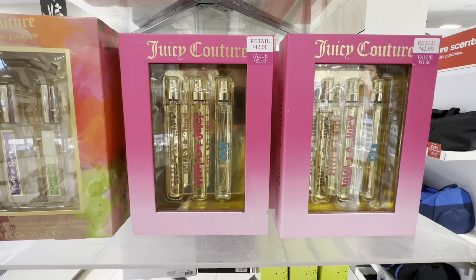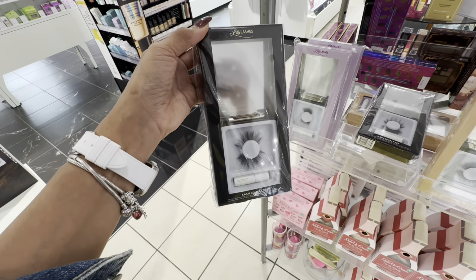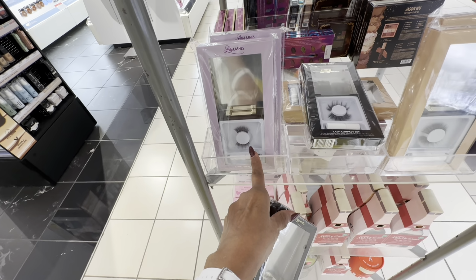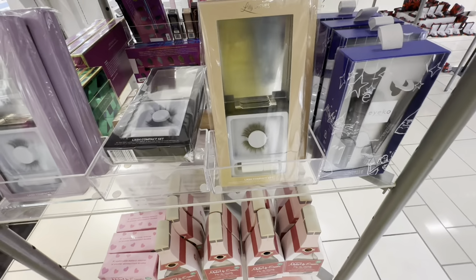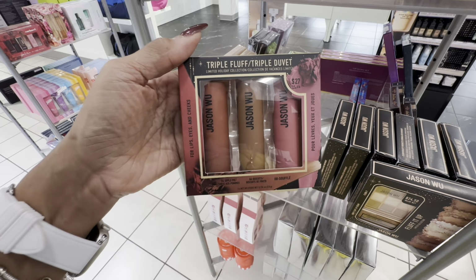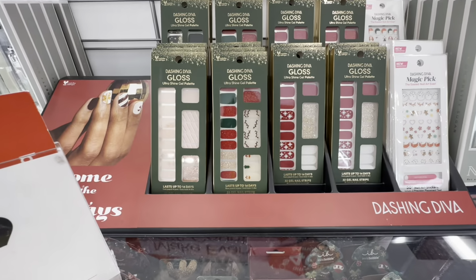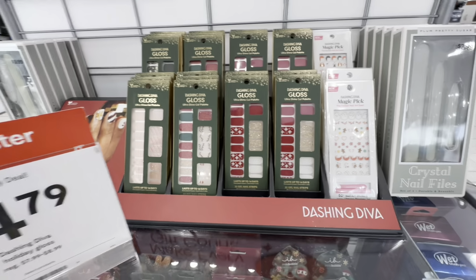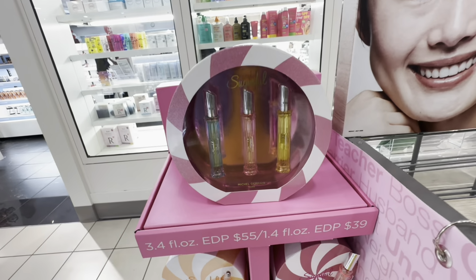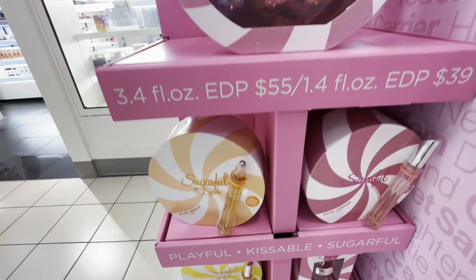Retail, $42. Juicy Couture. Oh, this is nice. You get a pair of lashes, the glue, and a compact case for $28. And they have it. Ooh, different packages, different styles. This is also cute, $30. Jason Wu lipstick. Three lipsticks for $27. Dashing Diva nails for $79. Whoa, look at all these pretty colors. Sugarful. And this is $39. Nice. Look at these below here.